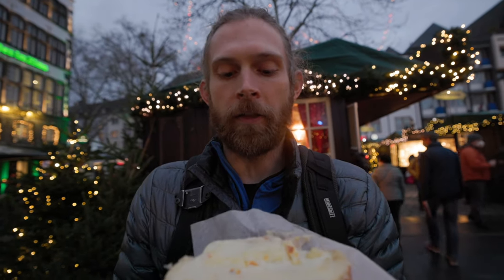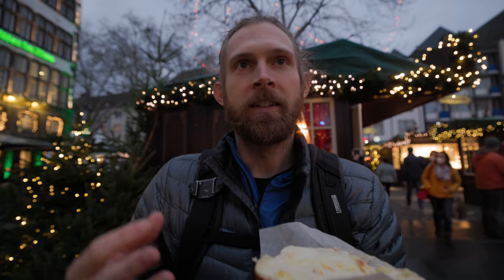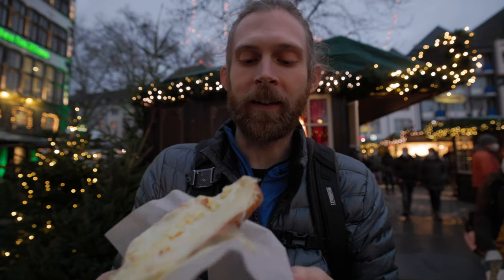All right, I know this is another bread and cheese thing, but it just looks so good. They get the cheese all fire roasted and then they scrape it off onto the bread. It's called a raclette, and yeah, this looks amazing.